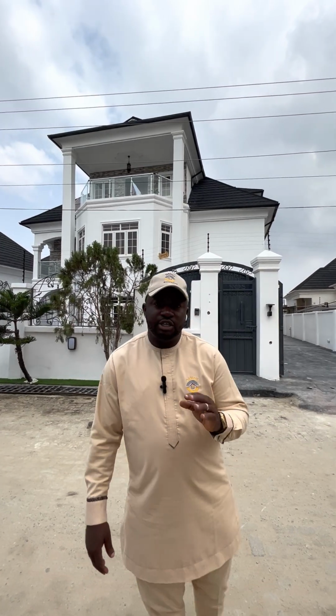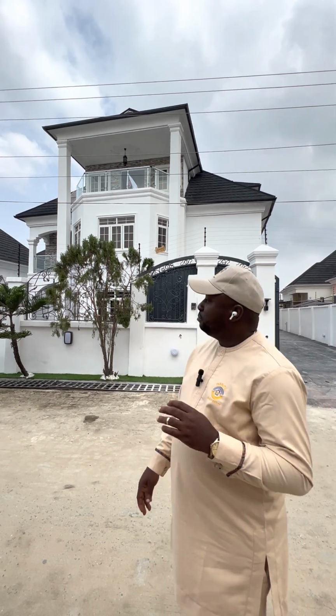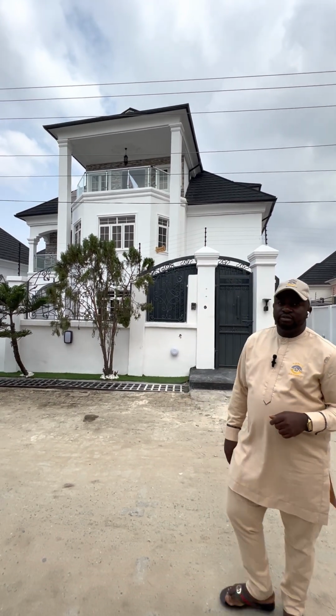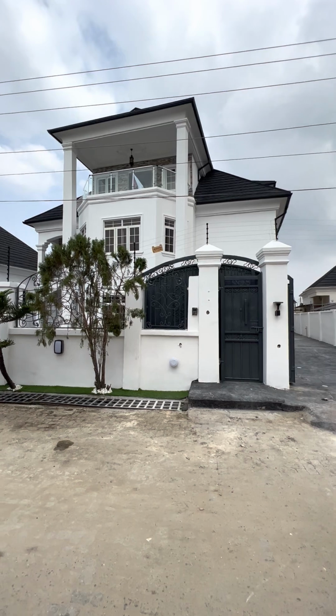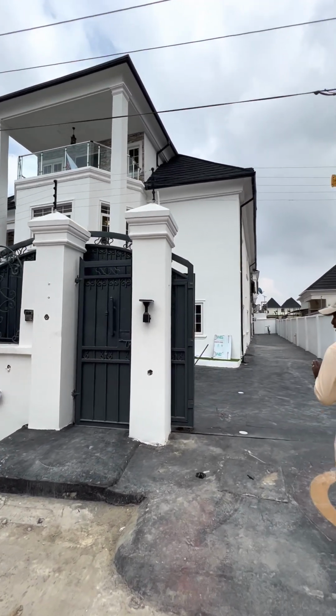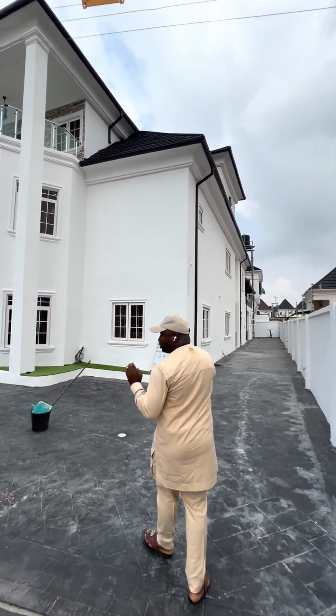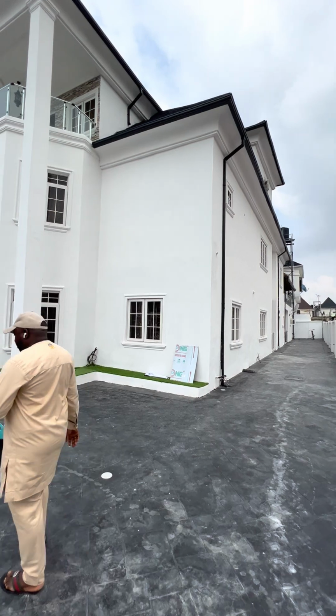Hello everyone. Consider yourself living the best life in this 5-bedroom penthouse duplex for sale, built on 800 square meter. The property is located at Ajah, compound space for like 4 to 7 cars, swimming pool, bush bar, and is built on 800 square meter.